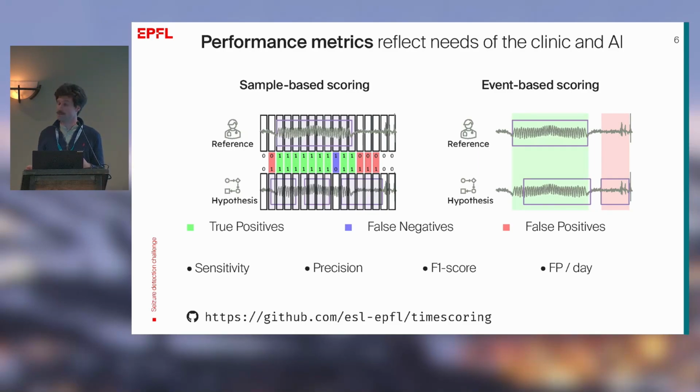F1 score is the harmonic mean between sensitivity and precision. This means we're putting equal weight on sensitivity and precision, and you'll see in the final table of results, algorithms that do not pay attention to having a high precision, meaning they make comparatively many errors compared to the number of true detections that they make, will be heavily penalized. It's a choice again, and there might be other ways of scoring.